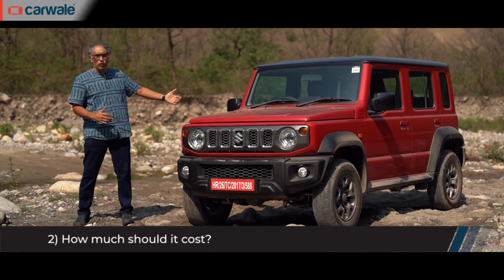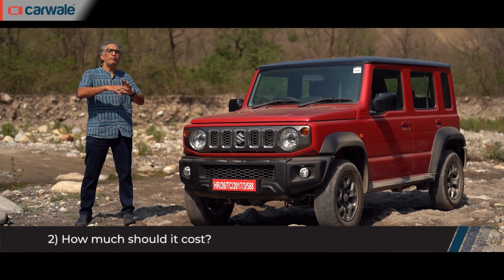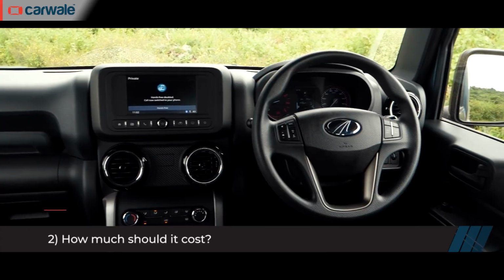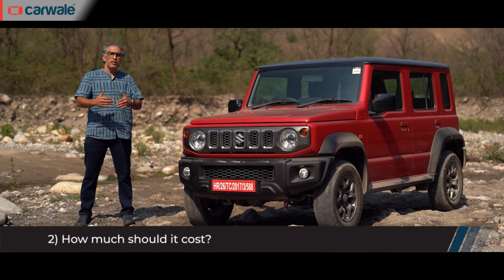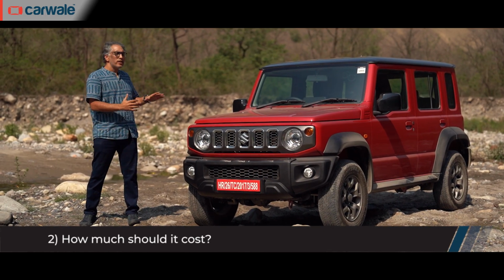Yes, of course, it's got 4 doors, so it's a little more practical than the Thar, but the Thar is a completely different animal. When you look at the mechanicals, when you look at the engine, when you look at the interiors, the overall build quality, the Thar is more sophisticated. It is clearly a class above. This one is more basic.